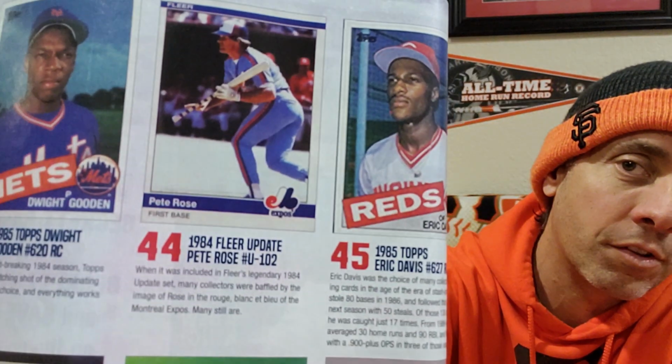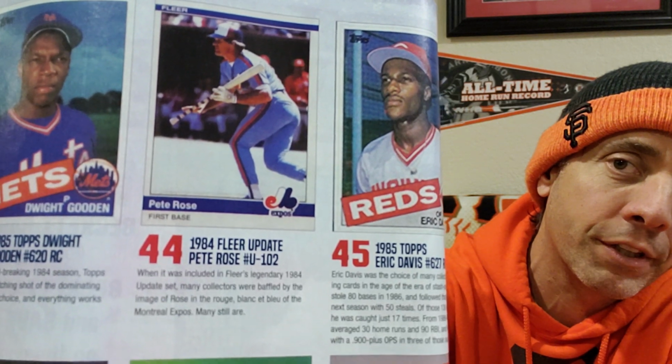And this is a great card. Everything about this card, just the image says it all. A 1984 Fleer Update.